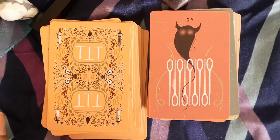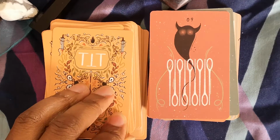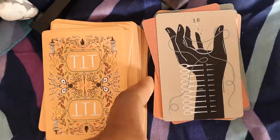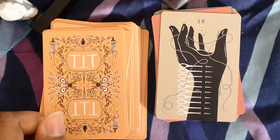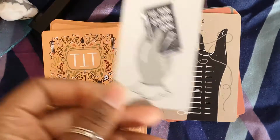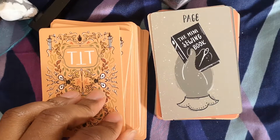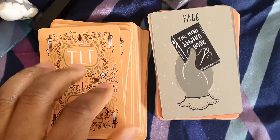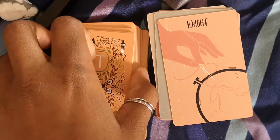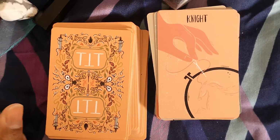Ooh. All I can think is, ooh, 9. It's coming to get you. Little ominous little being there. And then the 10 of swords. Okay, the page. Holding a mini sewing book. Okay, looking for information. The knight embroidering a horse. Okay.